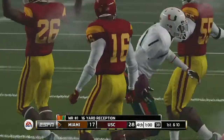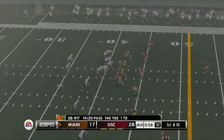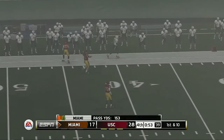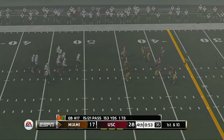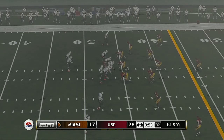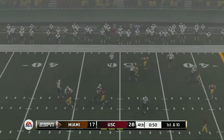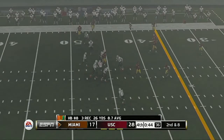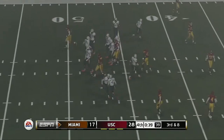Taken down at about the 41. What we're seeing right now is just a great connection between the quarterback and his receivers. They make these plays look effortless. And a nice catch there before he stepped out of bounds. First down, 10 yards to go. Ball on the 46-yard line. Trying to set up a little screen, gets it to his tailback, and he's taken down at the 45-yard line. Spikes the ball.